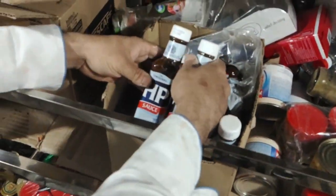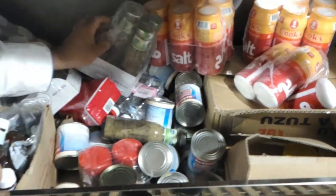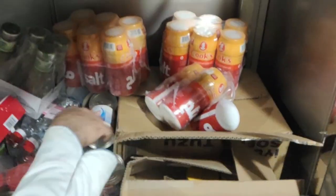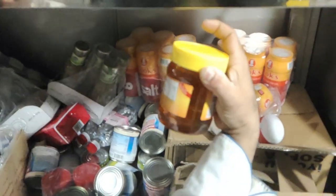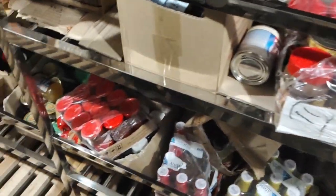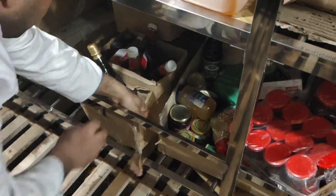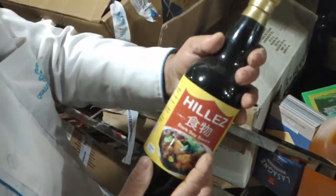HP sauce, continental sauces and many things. Continental dressing, Thousand Island and all. What is this? Salt, table salt. There's honey here. And down we have some mayonnaise, tomato ketchup, chili sauce, jam, pickle and soya sauce. Soya sauce for Chinese, dark soya sauce.